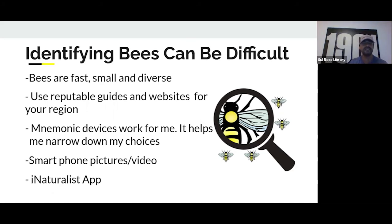Smartphone, of course, take your pictures, your video, and we'll show you a little bit of video that we've captured ourselves. And I saw an app, it was like a BID app, but at the same time, it was not working. So there might be something up with that. The iNaturalist app would work just as well. So that might be something you guys might be interested in.